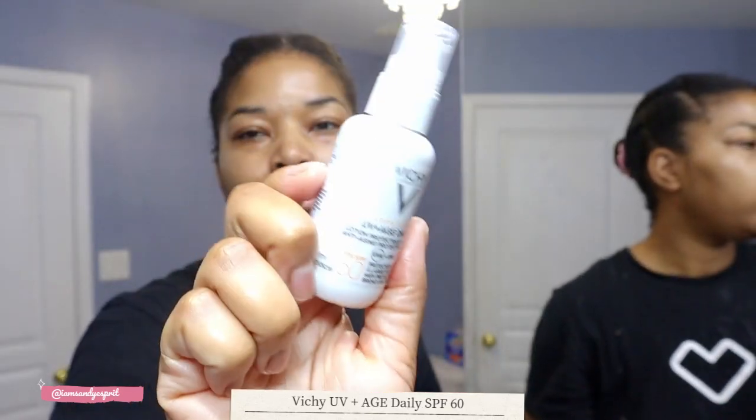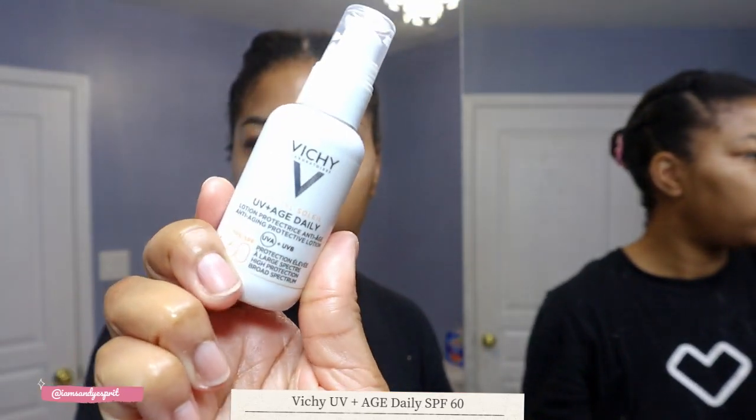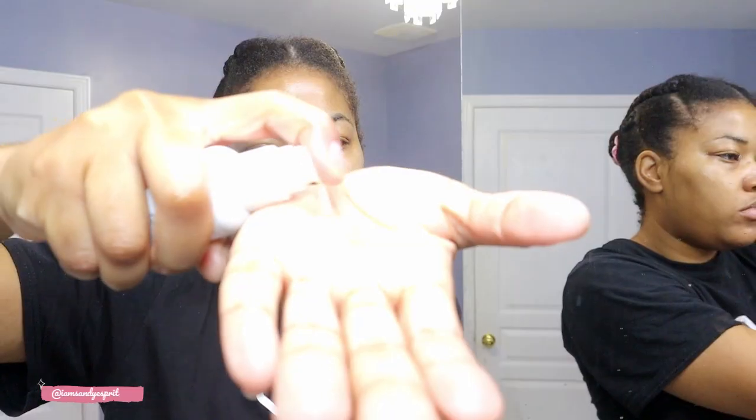Vichy UV Plus AGE Daily SPF 60 is one of my favorite sunscreens. Y'all, please wear sunscreen during the winter season because the sun is not taking a break. If you're looking for something that does not give you any white cast, absorbs very quickly so that you can just go about your day, that's the sunscreen you need. And for a drugstore find, I don't know if there's any other that's going to give you that.